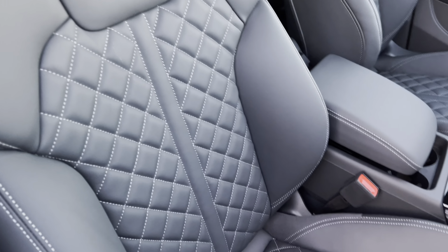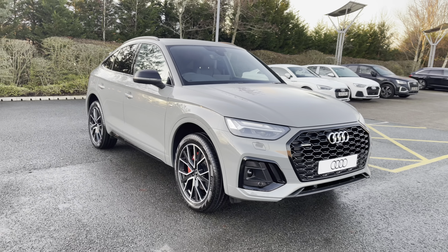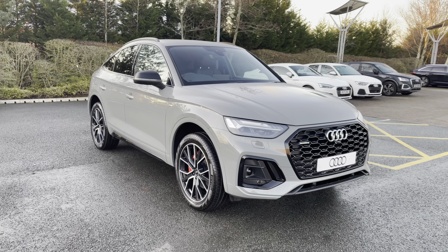Now this concludes the full 360-degree tour of this Audi Q5 Sportback Edition 1. I'll now move back towards the interior so that we can take a closer look at the features and controls.